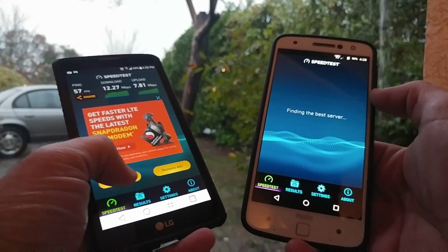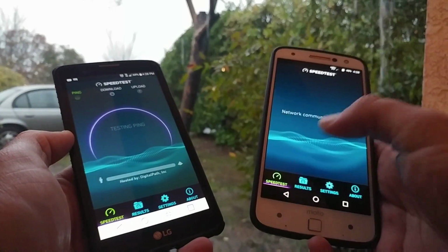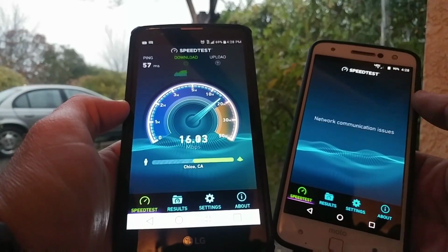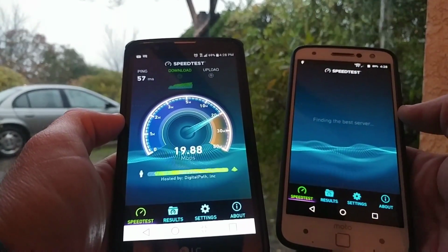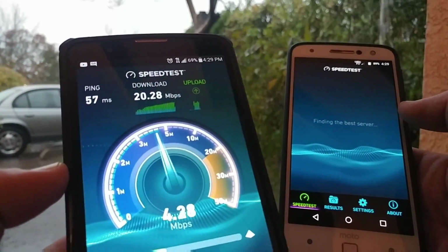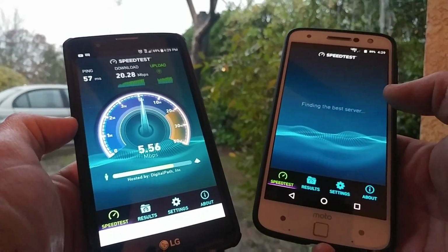We're just outdoors now. So I'm going to run the test for the Metro PCS device here and see what we get. I usually get better numbers outdoors than inside my house. As you can see there, wow. So download speeds is definitely improved on the Metro PCS service here. So download speeds is 20.28 megabits per second there. Wow, so that's a big improvement from indoors.